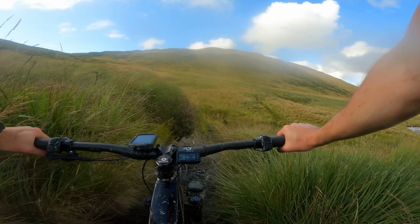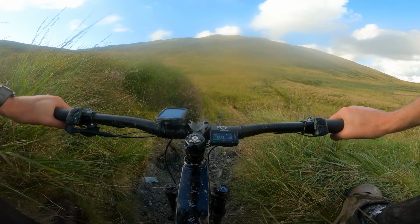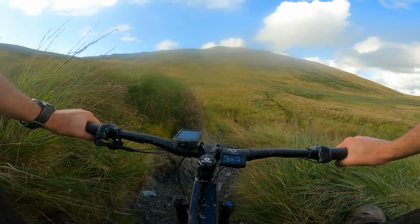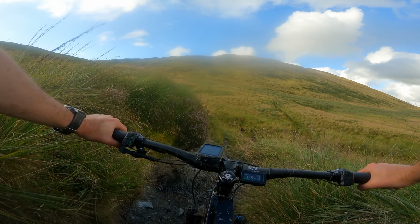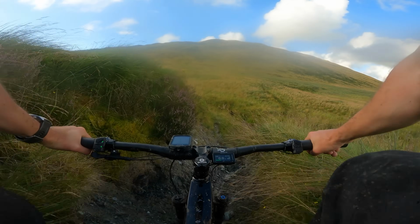Yeah, some sections of the route are, let's say, a little bit eroded. We're not riding them to prevent further damage, but we still have to get across. It's an engaging ride. Oh God.